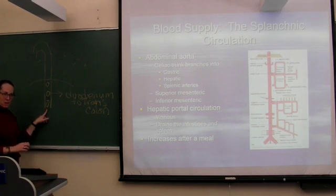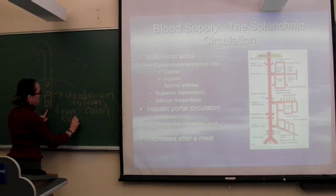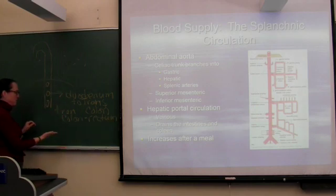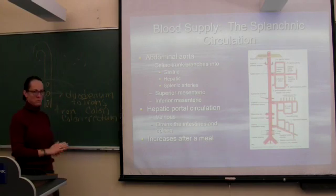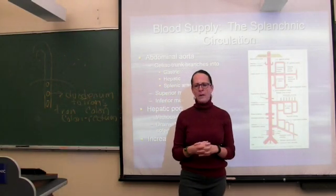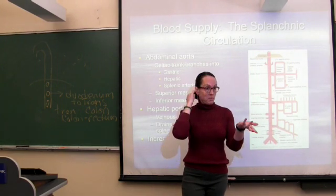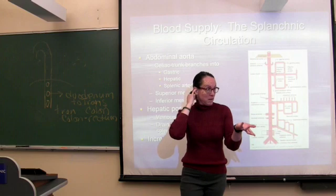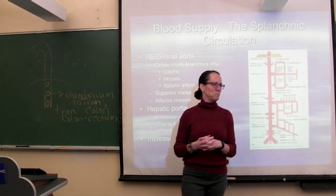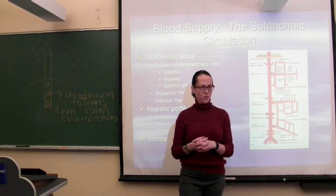Inferior mesenteric will go from transverse colon to rectum, so basically the rest of the tube. Are you with me? We're going to learn those steps in just a little bit. Kind of put the cart in front of the horse with that one. Sorry about that. This provides the blood supply to the GI tract, and then we will have similarly named veins draining those areas. Does it make sense?